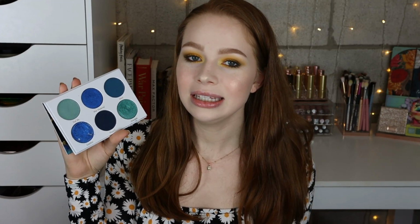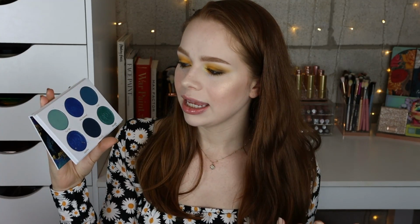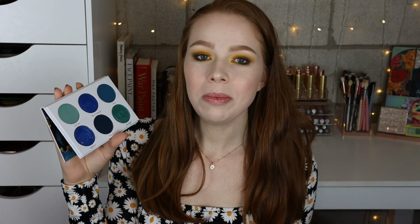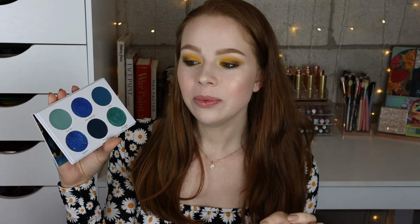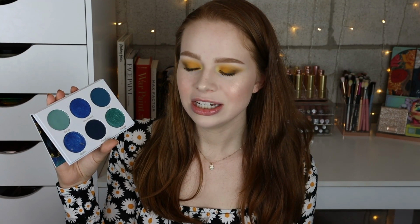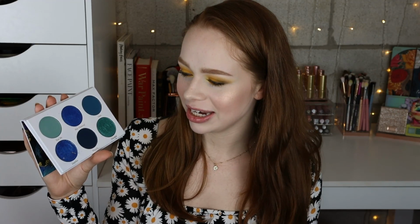And then this shade right here is actually one of those mattes that has tiny micro glitters in it. And I hate that. I know people like to use the excuse or the justification that it helps matte shades blend better, but I feel like we're at a point where there are so many amazing, beautiful, blendable mattes that don't need sparkles in them, so I refuse to accept that justification any longer.